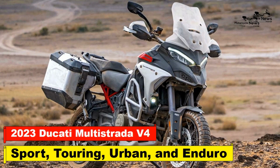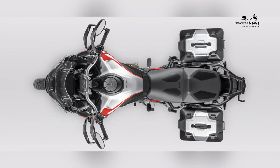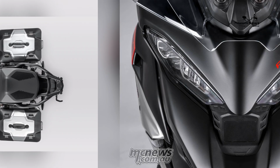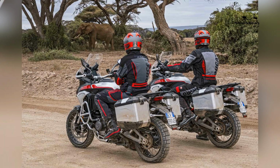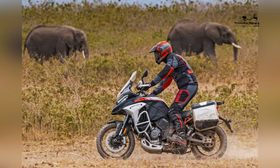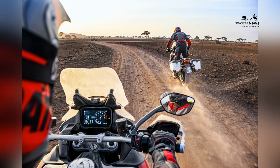2023 Ducati Multistrada V4 Rally first look: sport, touring, urban, and enduro. Ducati is catering to long-distance and off-road riders with the new 2023 Ducati Multistrada V4 Rally. Based on the S, the Rally has features that will allow riders to go more places more quickly, and go farther than ever between fuel stops. Let's dig in and discover how the new Rally earns its name.